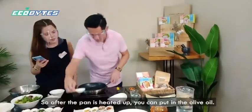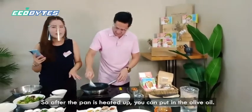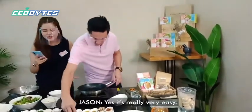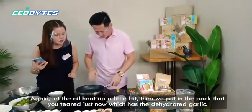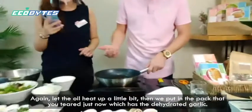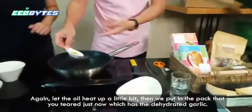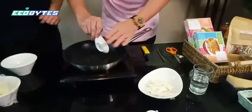So after the pan heats up, you put the olive oil down. Okay? Olive oil first. Olive oil first. It's really very easy. Again, let the oil heat up a little bit. Okay. You put in the pack that you packed, which is all our dehydrated garlic.